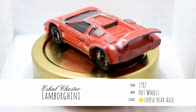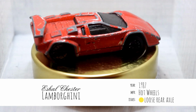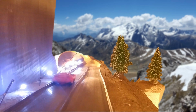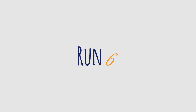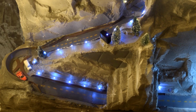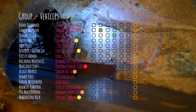Our next driver is Ishal Chester, driving a Lamborghini. This is one of the older cars in our competition. They were unable to finish the course. And I think we can see why. It simply does not have the speed to make it round that second corner. Our second DNF of the night.